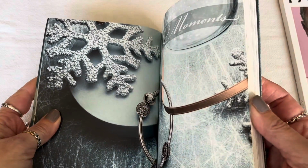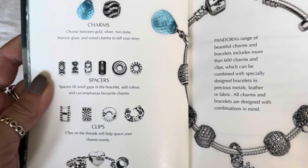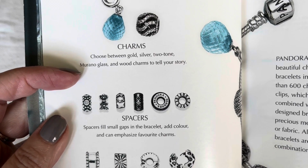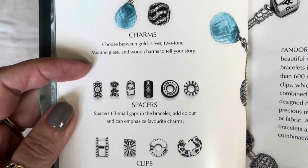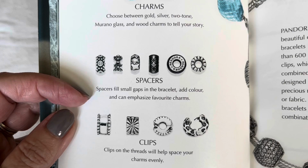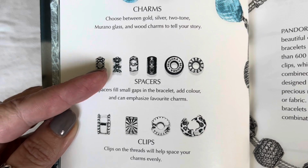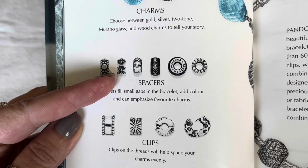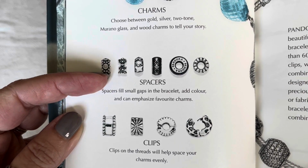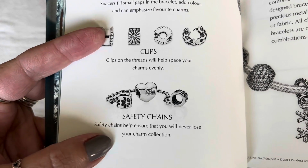that they give us. And they're giving us even more styling ideas here. So they're breaking it down for us. They said with their charms, choose between gold, silver, two-tone, Murano, and wood. Spacers, they tell us that spacers fill the small gaps in the bracelet, add color, and emphasize your favorite charms. And that is so true. Once you put a tiny little spacer on either side of a charm that you really want to feature, it does make that charm stand out so much more. Clips on threads will space your charms evenly, and then safety chains.